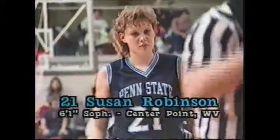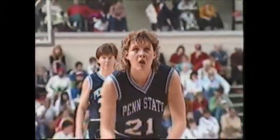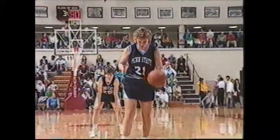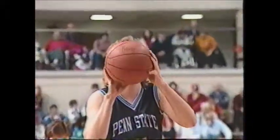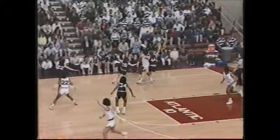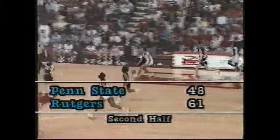Susan Robinson will go to the line. She's perfect in this game, and she has a streak of 20 in a row. And her first is good. She'll be coming in automatic at that line. 11 points for Robinson. Second is good as she gets the roll. 61-48. It's a 13-point game.